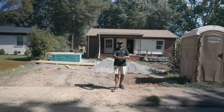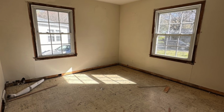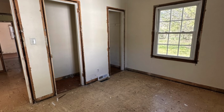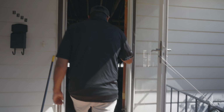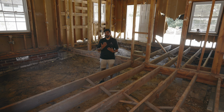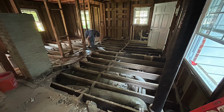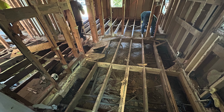This house was originally built in the 1950s and was about 850, 900 square feet. The process is we get in, we demo the entire house on the inside, see what areas need some fixing. For this house in particular, we noticed that the floors were extremely unlevel. I think these are just old joists. These 2x8s were overspanned by about a foot, so we think that could be one of the main reasons why.